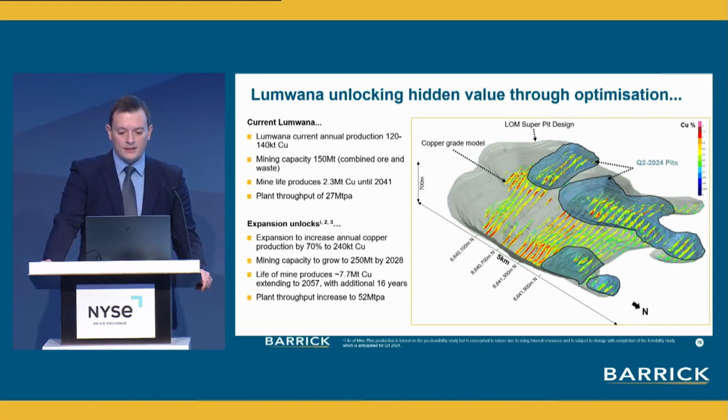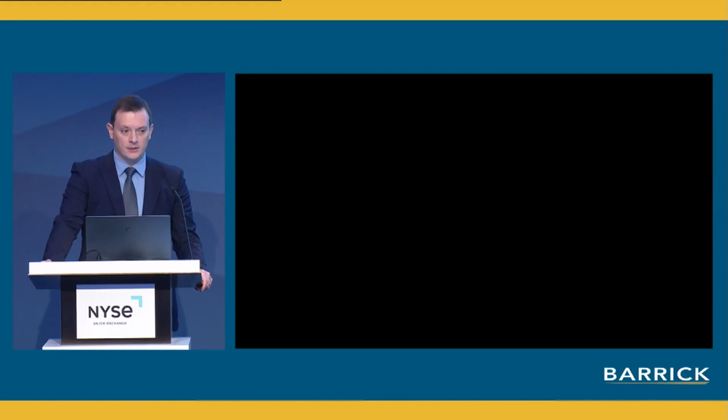The expansion plan is currently projected to consist of some 8.3 million tonnes of contained copper at an average grade of 0.53%, which we expect to form part of our year-end mineral reserve update with the conclusion of the feasibility study.